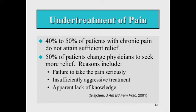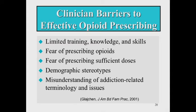So I'm sure that 50% of patients with chronic pain do not attain sufficient relief, and they change physicians to seek more relief. Reasons include failure to take the pain seriously, insufficiently aggressive treatment, apparent lack of knowledge. So a lot of clinicians are not prescribing, such as St. Luke's, because of limited training, knowledge, and skills. Quite honestly, I think there's a fear there of prescribing opioids because they don't want people to come to the clinic to access opioids, so they just have a general rule.